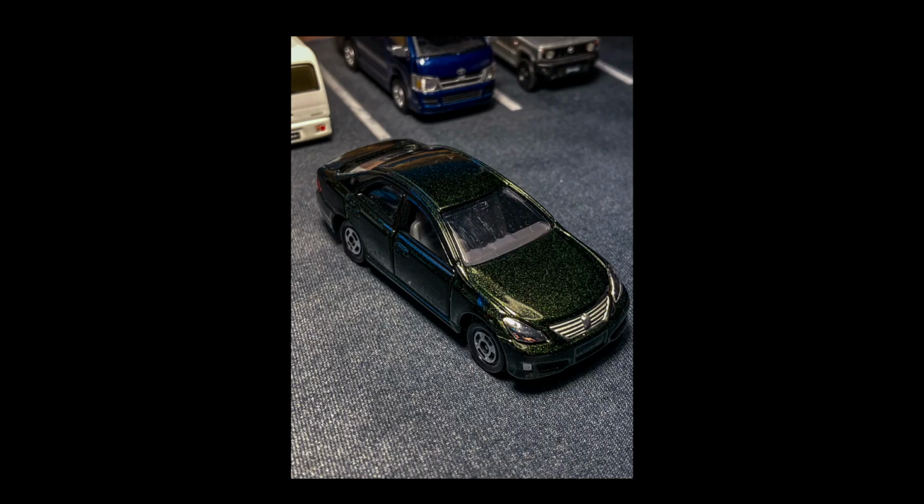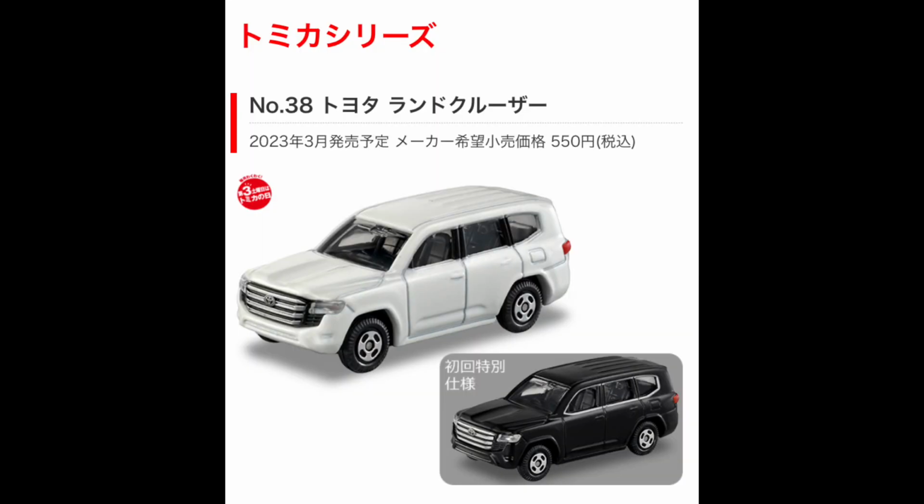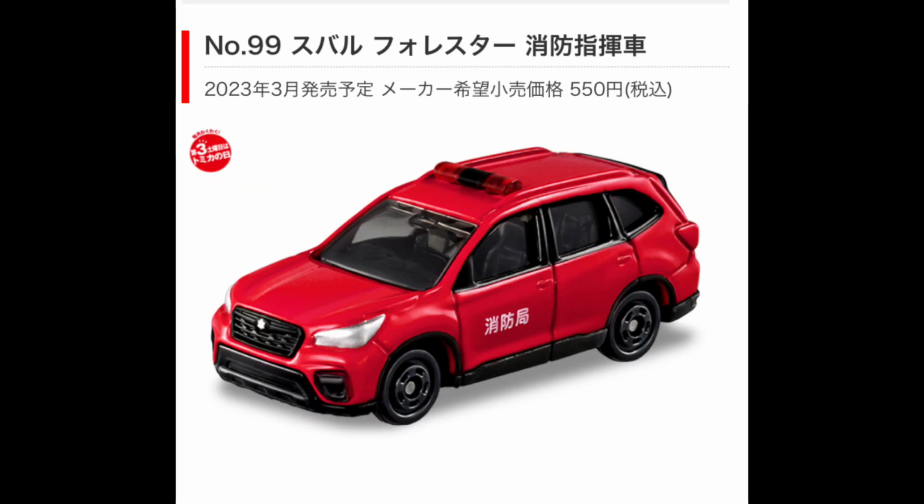Lastly, for March, what was just revealed yesterday, we have the 2020, I think they say it's a 2022 Toyota Land Cruiser. So that's a really good choice. I'm really happy about that one. And what's even better is that they're using the 2019 Subaru Forester, but it's going to be a fire truck or fire command car, which kind of makes sense because they discontinued the Suzuki one in February. So they already have a replacement for it.